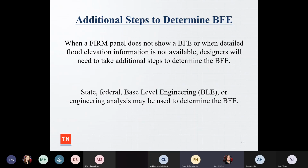You can go federal. You can go to the U.S. Army Corps of Engineers. You can go through FEMA. If you have base level engineering, so if you are Sullivan County or Giles County, you have that information that can be used to determine the base flood elevation. Or if the building is in a floodway or encroaching a stream, you can have an engineering analysis, hydraulic and hydrologic study to determine the base flood elevation.